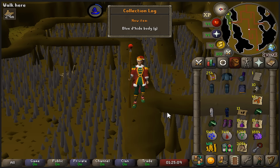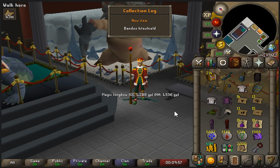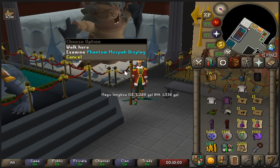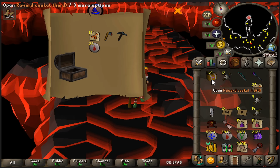40 blue D'hide Body G. This opening already shattered my expectations, over doubled my initial predictions. Bando's Kite Shield, also very fitting to get a collection log from the hard caskets at the Phantom Maspa display, since I used the Venator bow to get all of those caskets.